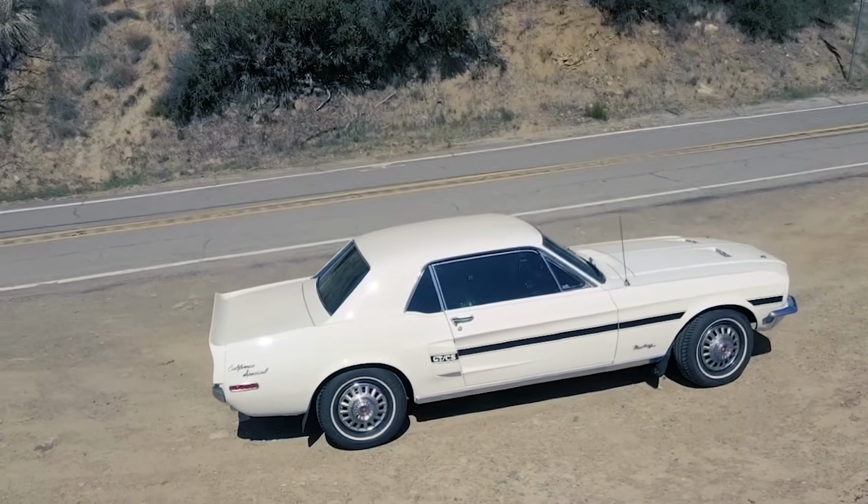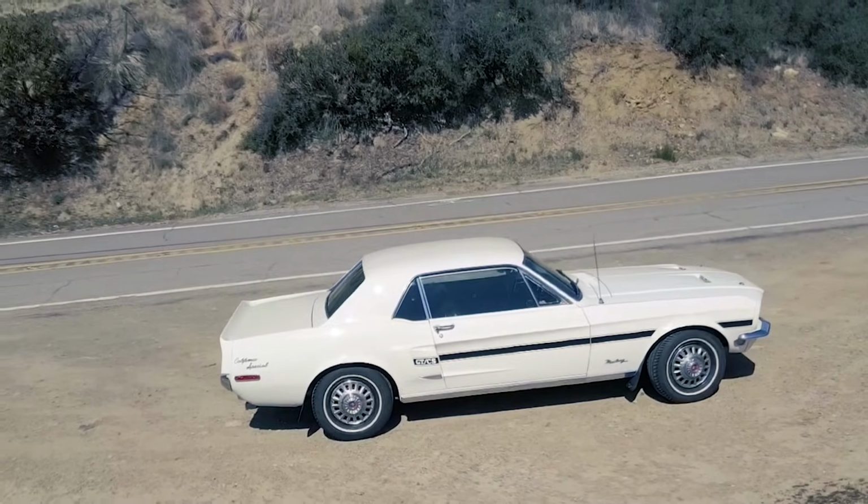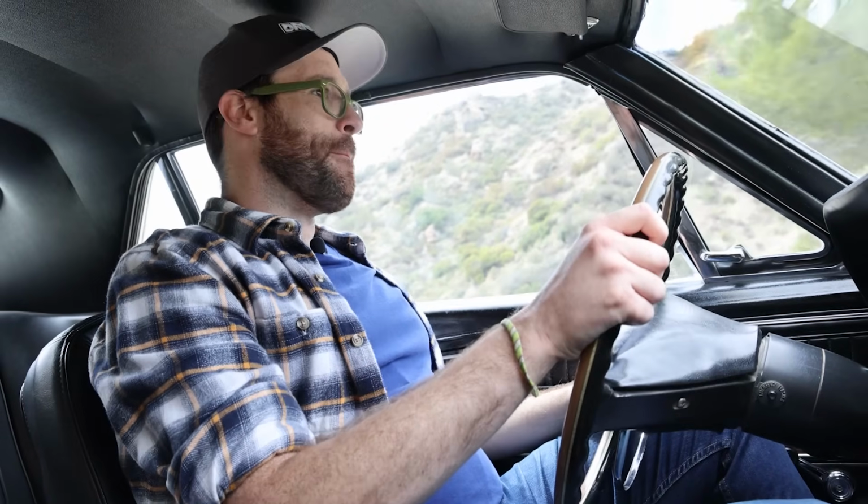It looks great. It feels great to drive. Everything you touch just feels great to your hand. It's solidly built. It's got that great old engine vinyl smell. You can smell the motor oil, you can smell the vinyl, you can smell the gas as you hit the engine.